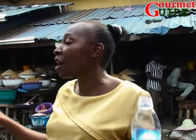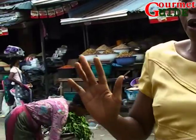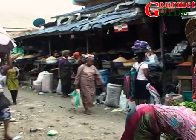That is why Gourmet Guide Kitchen is here to guide you. Don't forget, gourmet is the French word for food. Why we raise up this food show is to guide you to know what to do when it comes to food and agriculture. Journey with us. It is still Oyingbo Market. We are right in the center of the market. You can see things for yourself. Commerce is going on.